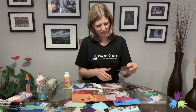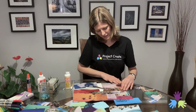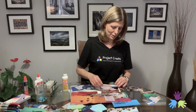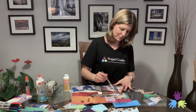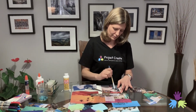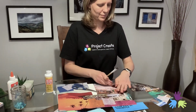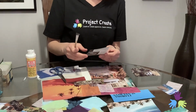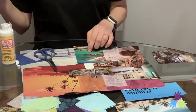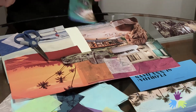I found this lady. I think I just want to put her right there because it looks like there's someone who's looking out, imagining this wonderful place. I can use some of that right on the brush. I really like the colors in this picture. The greens and the blues of the water.